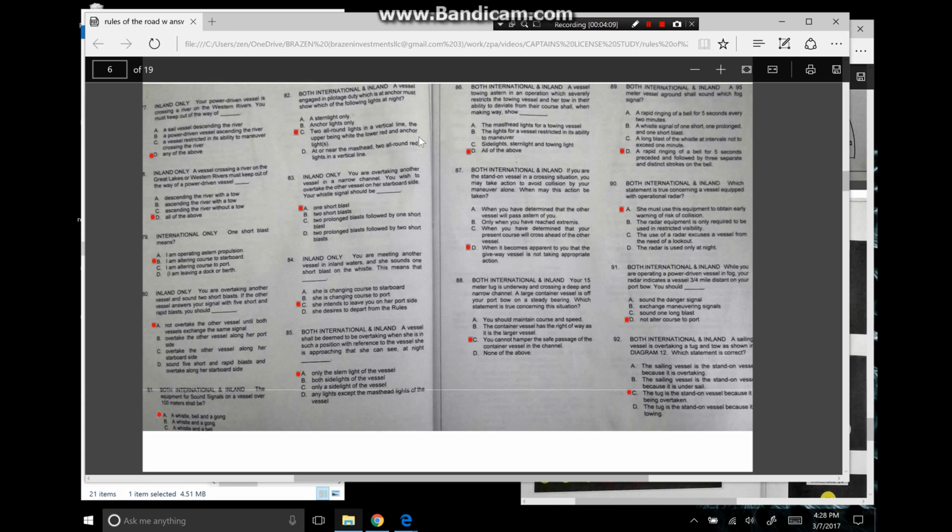86. Both inland and international. A vessel towing astern in an operation which severely restricts the towing vessel and her tow in their ability to deviate from their course shall, when making way, show the masthead lights for towing vessel, yes. The lights for vessel restricted in its ability to maneuver, yes. Side lights, stern light, and towing light, yes. The answer is D, all of the above.